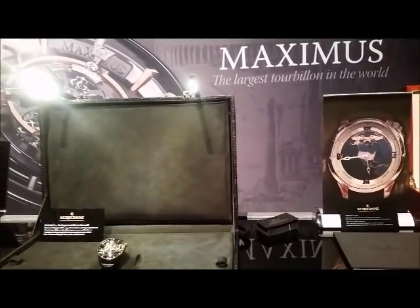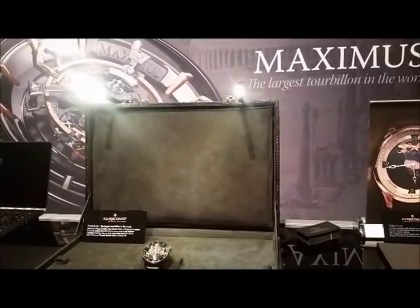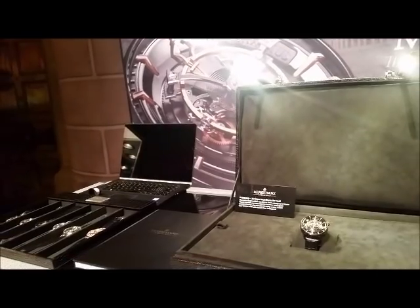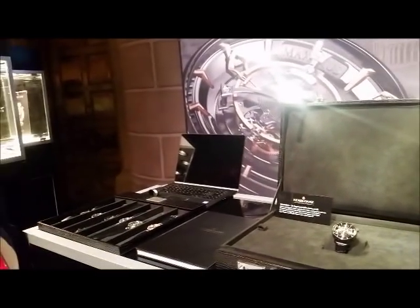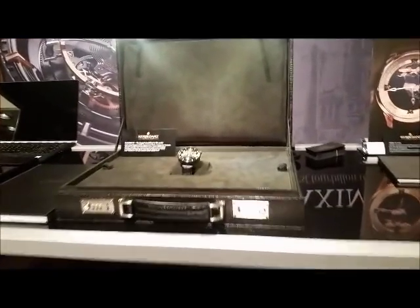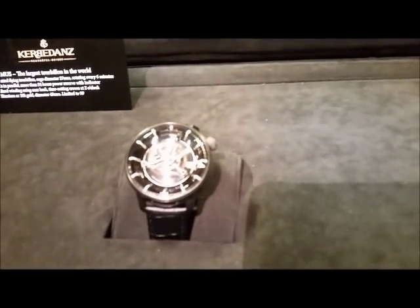I kind of like the crown design on that. It's actually off-center, up on the right near the 2 o'clock. Typically, it's at the 3. Really a beautiful piece. Absolutely. It's a large, very interesting watch. It's the largest tourbillon in the world. What's the diameter? And at some point, I would love to talk to you about it.